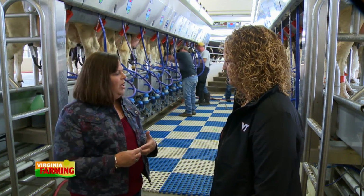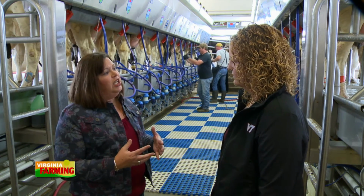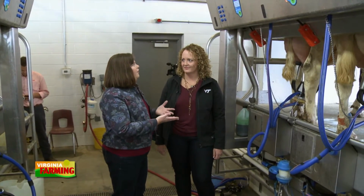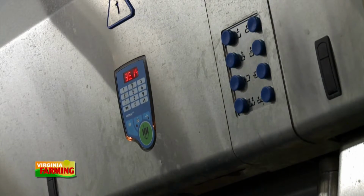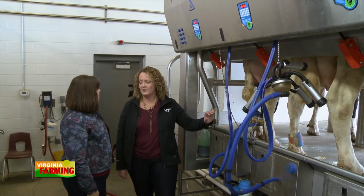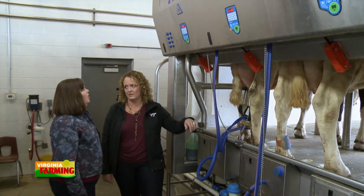Okay. I want to talk a little bit about some of the computer systems I see in here. Can we move over here and have you explain that to us? Sure. So Christina, here we are in front of a computerized milk monitoring system. First of all, the red number up here on top, what does that signify? When the cow first comes in the parlor, her ID number will pop up on that screen. Right now, what's being recorded is the milk weight, so how much milk she's giving at this particular milking.